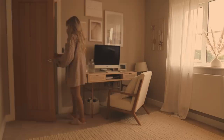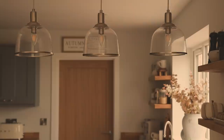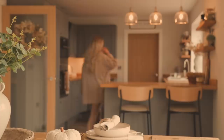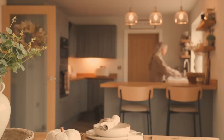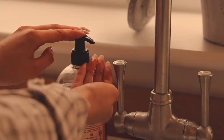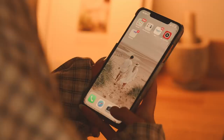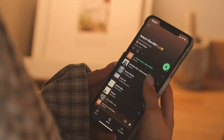So after my desk is tidy, it's time to head downstairs to start cooking dinner. After washing my hands with my spicy pumpkin latte hand soap, which is just dreamy, I then decided to pop on an autumn playlist to set the mood whilst I cook dinner.